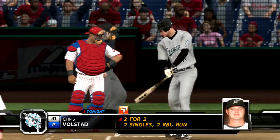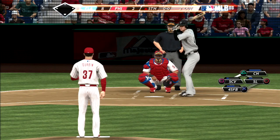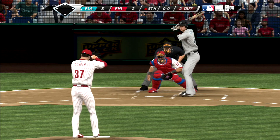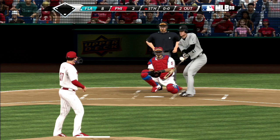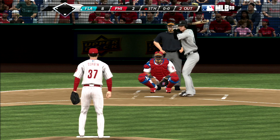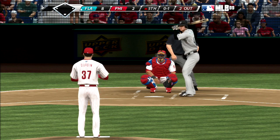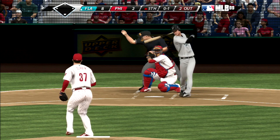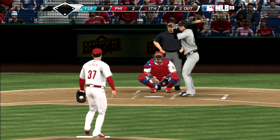Chris Volstagg will stand in. 2 hits in 2 trips thus far. Watches a fastball right there for strike 1. Normally this would be no contest, but heck, this guy's already got 2 hits in the game. He's been a force. Bases are empty here with 2 men out. Yo, bench this guy. Waved at and missed, and he's behind 0-2. And when you got a pitcher 0-2, I think I'd try to make him chase something here.